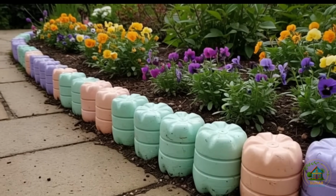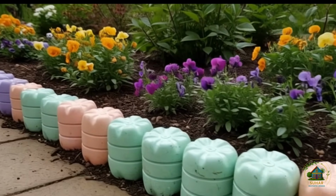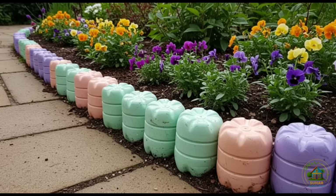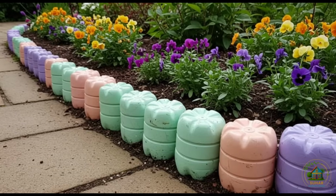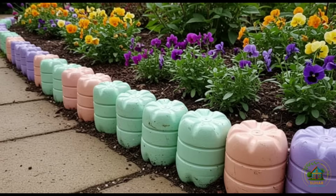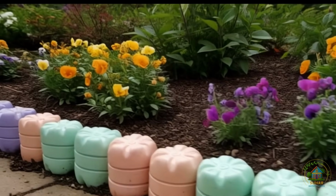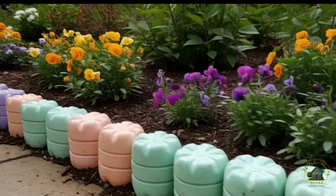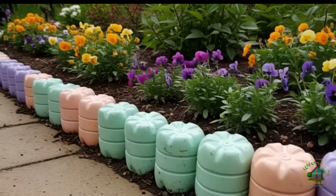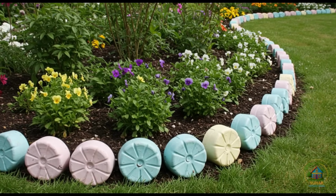3. Colorful garden edging. Welcome to a garden where creativity and sustainability bloom side by side. At first glance, your eyes are drawn not only to the vibrant pansies and marigolds, but also to the charming, pastel-colored edging that outlines the flower bed, made entirely from recycled plastic bottles. These bottles, once discarded as waste, have been transformed into an eye-catching and eco-friendly garden border.